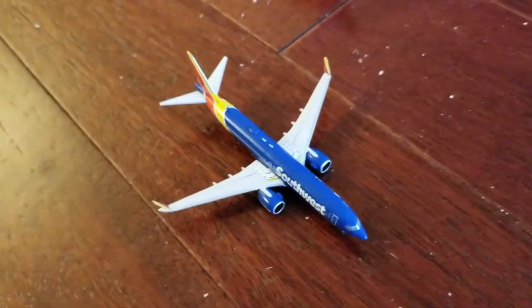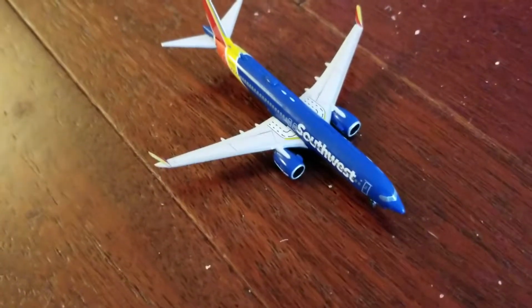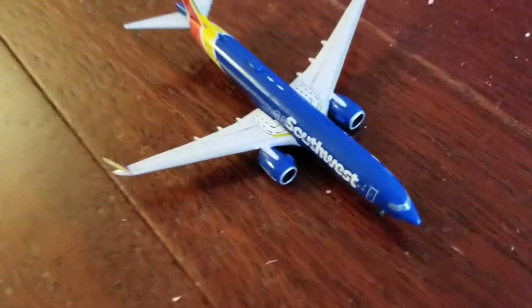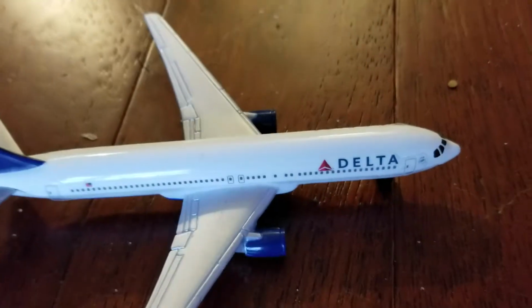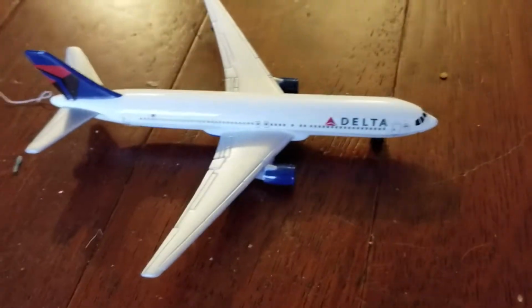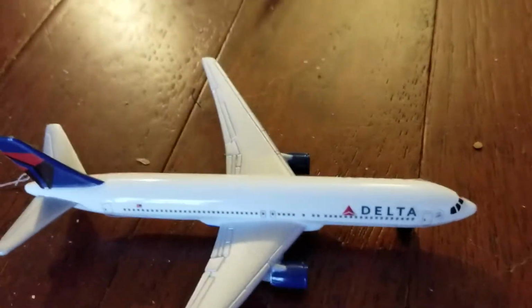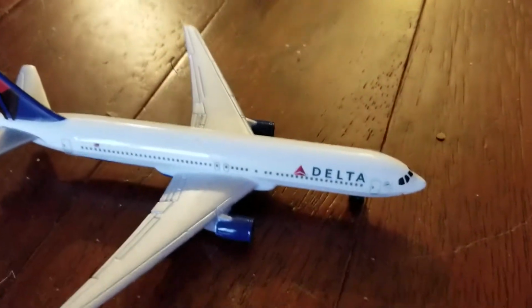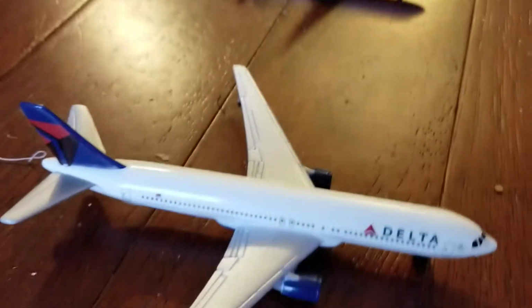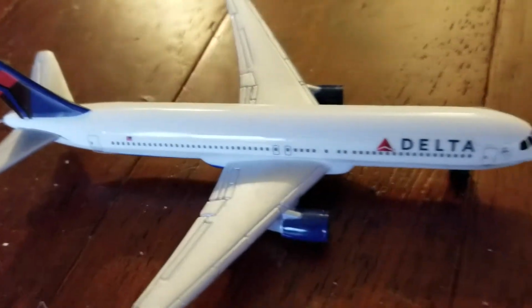Southwest 737-8 MAX. Just taxiing out to Houston Hobby. It came in from Dallas Love. Delta 767-300. Arrived from London Heathrow a couple hours ago. Just getting ready to depart. They're just boarding the passengers.